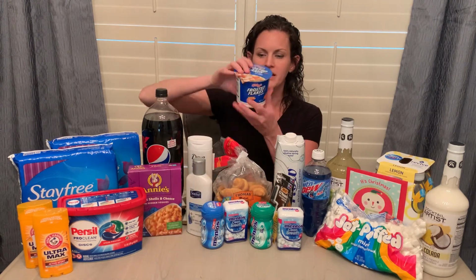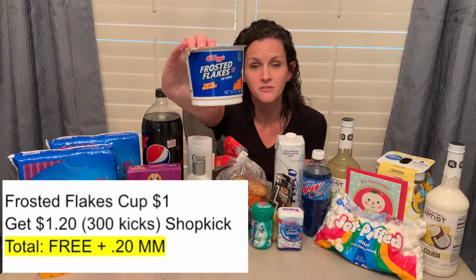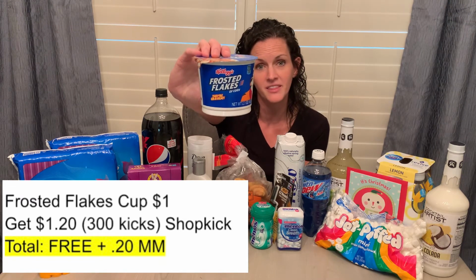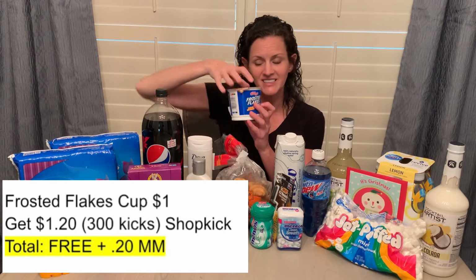Another Shopkick offer on the Frosted Flakes. So these little cups that are found in the breakfast aisle, these are priced at $1. Shopkick is giving 300 kicks back on this, which is equivalent to $1.20, making this a 20-cent moneymaker.